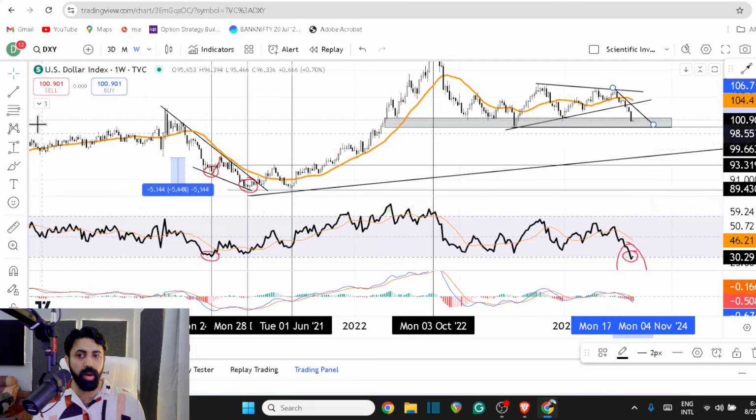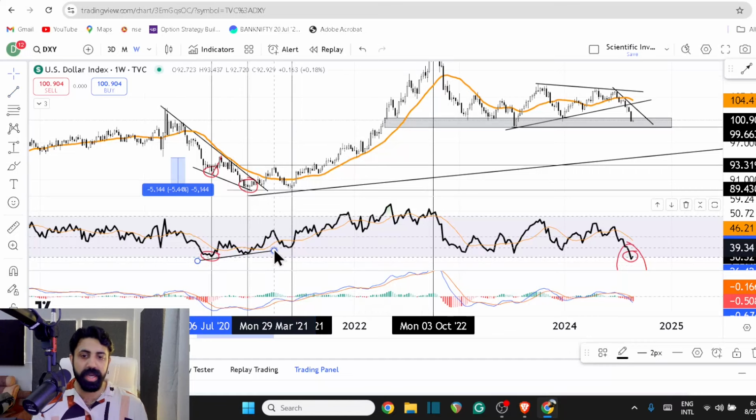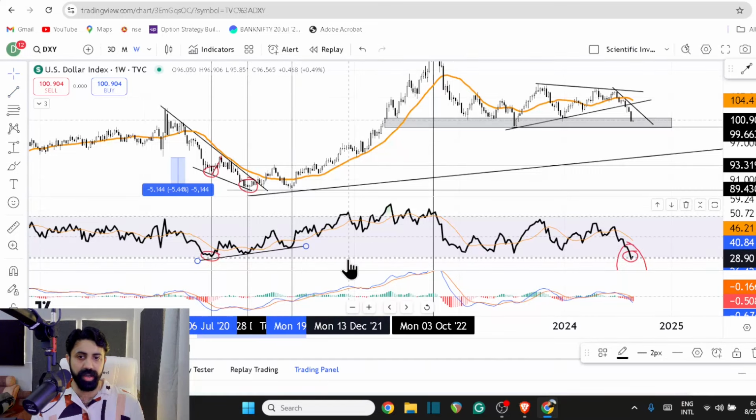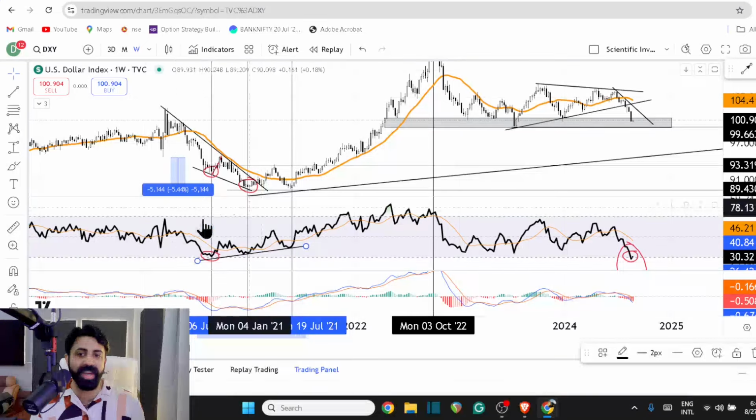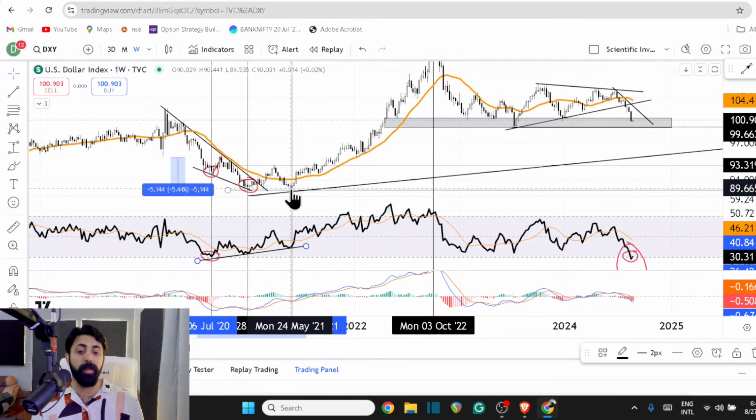Then you go lower, but the RSI should argue at that point, now I'm building a bullish divergence. A hidden bullish divergence or bullish divergence is fine. Now look at those dates. You can actually see July, August 2020. Then you can see the bottom in December 2020. Then you can see the final bottom in May 2021.